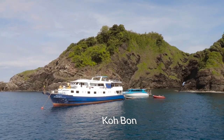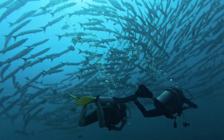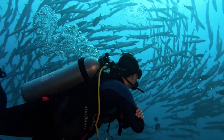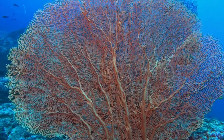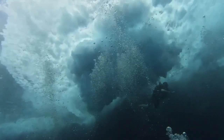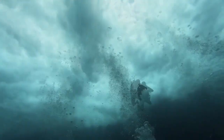Next on our list is the beautiful dive site of Kobong. Kobong is home for a big barracuda family, which decided for some reason to stay in the Kobong Island area. It's also home of a waterfall spot, where water on the surface goes through a rock hole on the surface and splashes on the water. Underwater, it looks like an explosion.